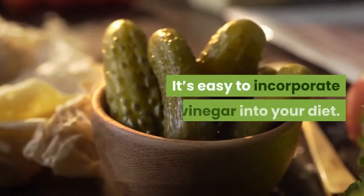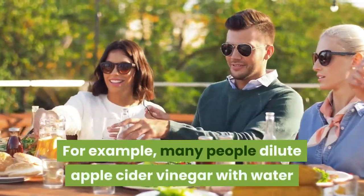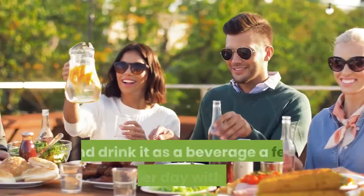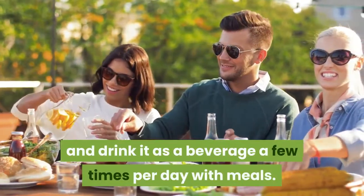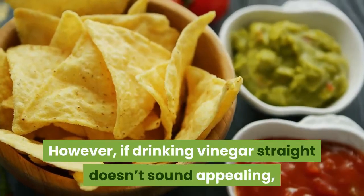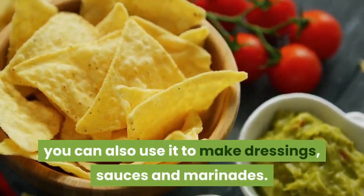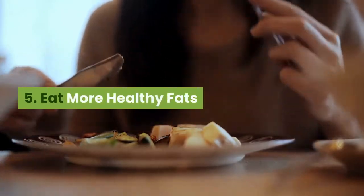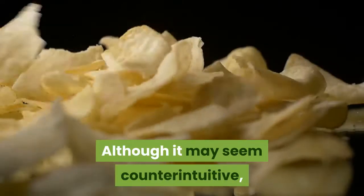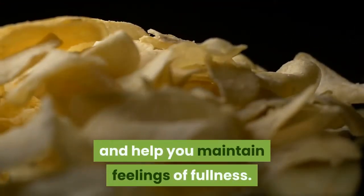It's easy to incorporate vinegar into your diet. For example, many people dilute apple cider vinegar with water and drink it as a beverage a few times per day with meals. However, if drinking vinegar straight doesn't sound appealing, you can also use it to make dressings, sauces and marinades. 5. Eat more healthy fats. Although it may seem counterintuitive, increasing your intake of healthy fats may actually help prevent weight gain and help you maintain feelings of fullness.